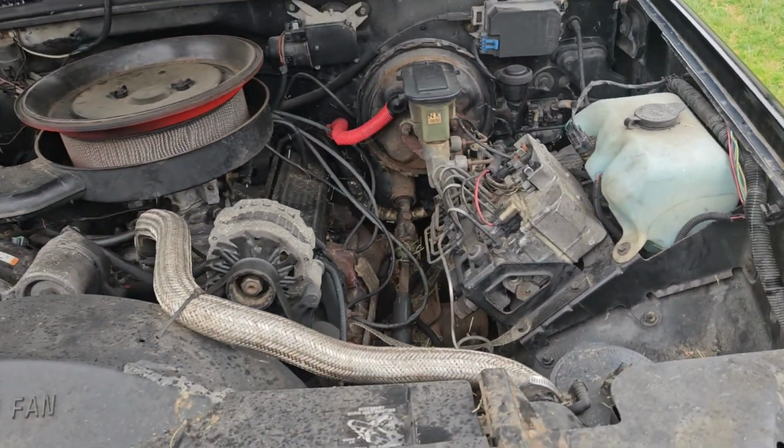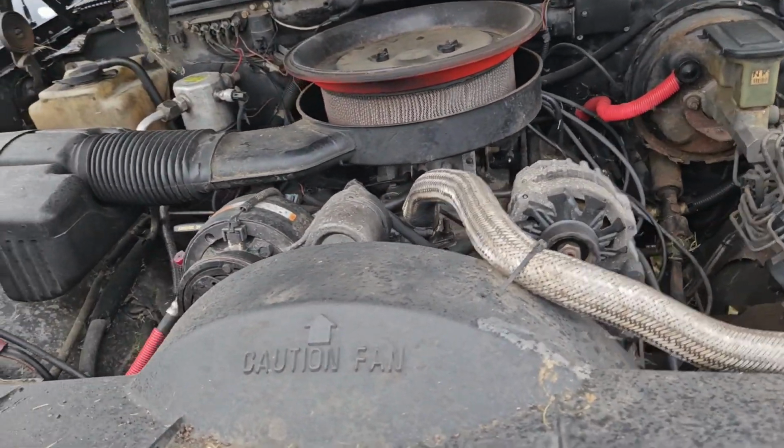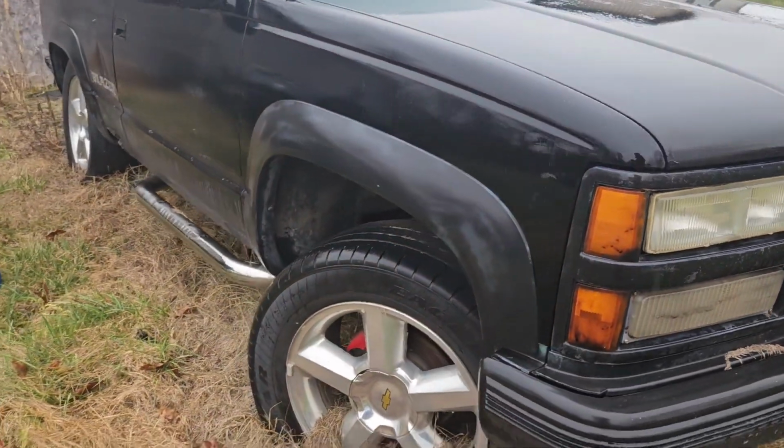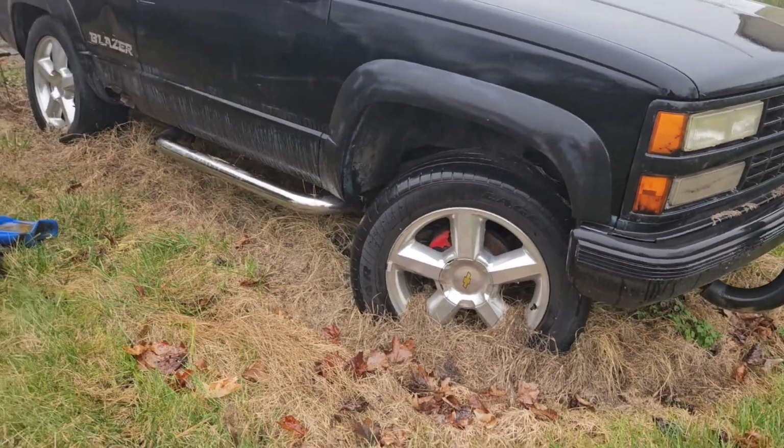Maybe this is a rare vehicle, maybe it ain't. Sad part about it is it's rusting away on me. It's my own fault, I guess. Get another look at it. Got a flat tire.